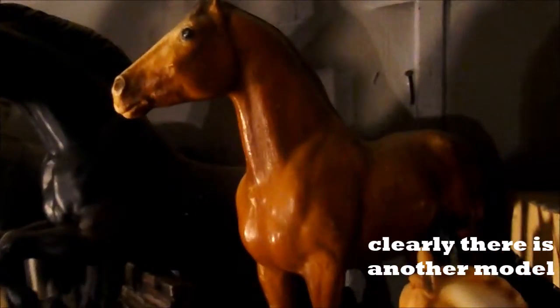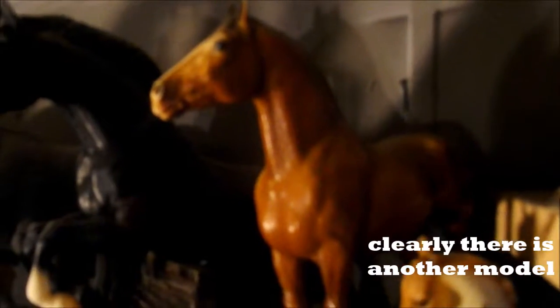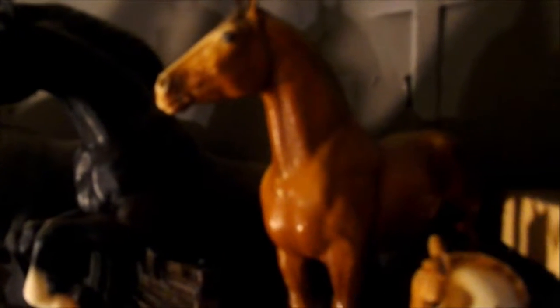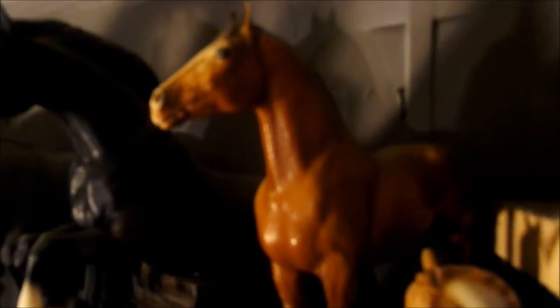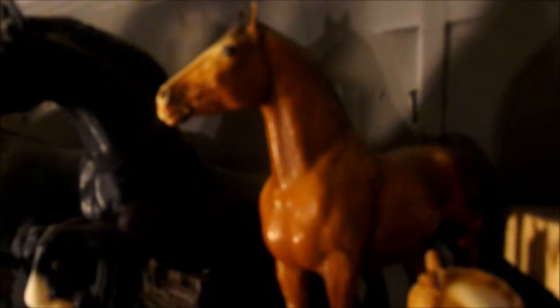So the next shelf we have starts with this girl right here. And she was actually my first Breyer that was given to me by my mama. And she's very scratched up. The camera won't focus. Sorry, guys.